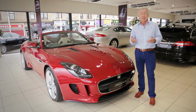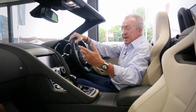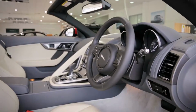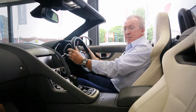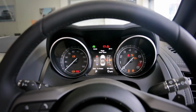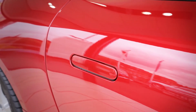It's clear that the whole cabin has been designed specifically with the driver in mind. You hunker down fantastically in these beautiful leather seats. And the steering wheel, it's stating the obvious, but it just fits beautifully. We've got these beautiful paddles, which are mated obviously to the automatic 8-speed gearbox. But the car is full of beautiful details. I love the touch of the door handles.